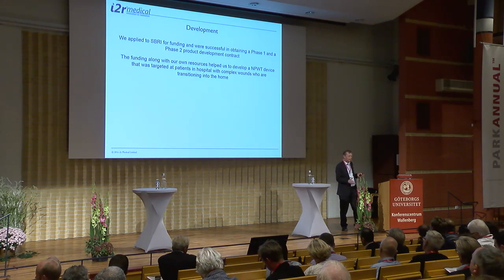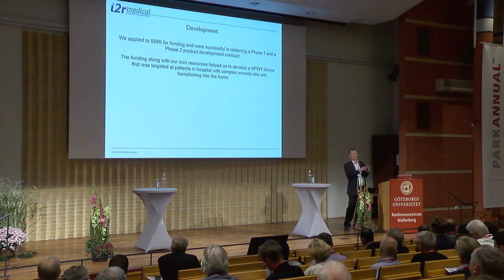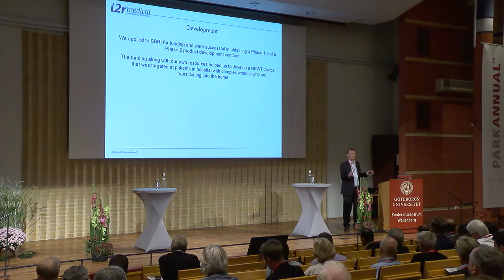So with this device, we've designed it in such a way with a cost base where it's a single-use device. It stays with the patient for the entire treatment for 6 weeks. So it starts in the hospital and then transitions with the patient into the home. So that's where it's a little bit different.